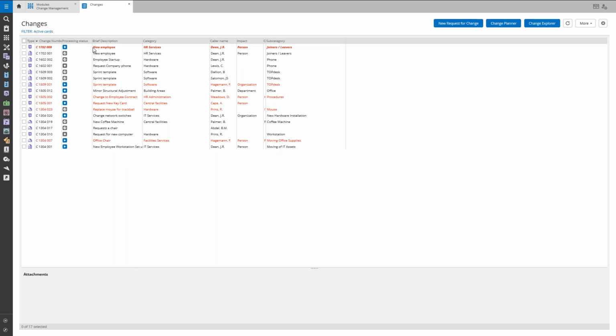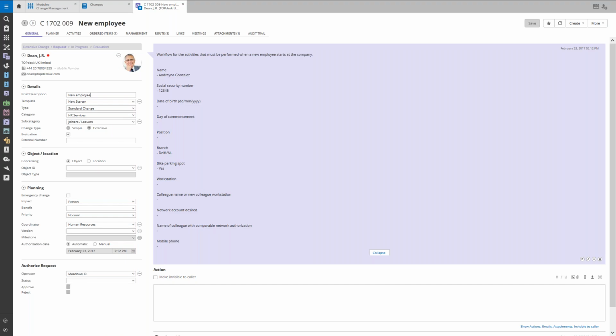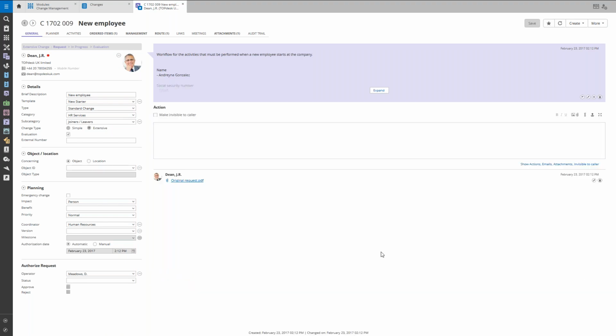So if we look at this new request that we've just submitted from the self-service portal, you will see that in the request box, you will have all the information about that particular form that was submitted. Not only that, but you have the template of the new starter automatically embedded. So this is what's actually going to kickstart all the activities once we've approved the request.